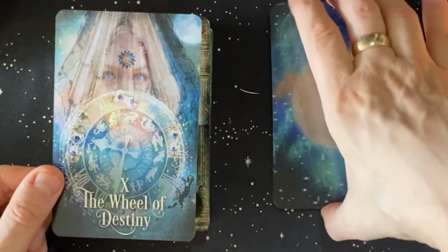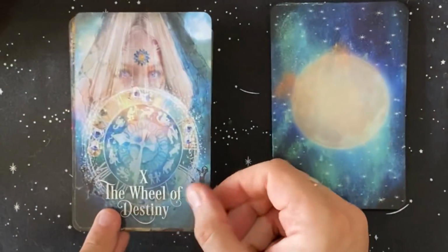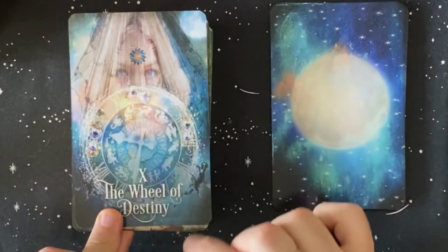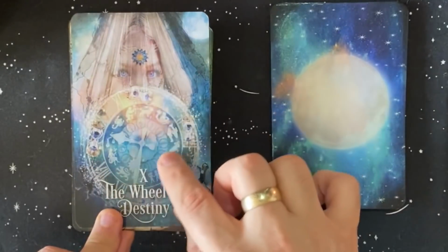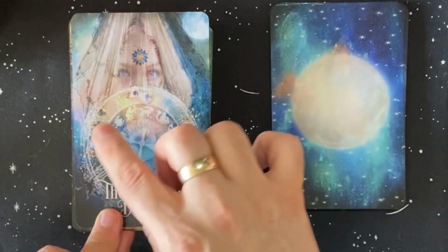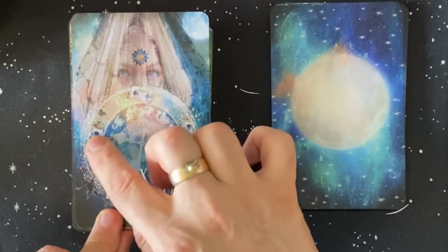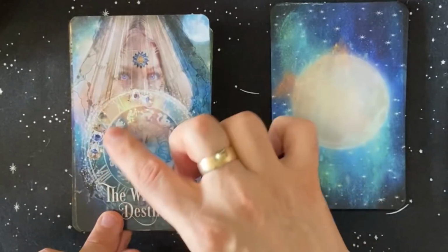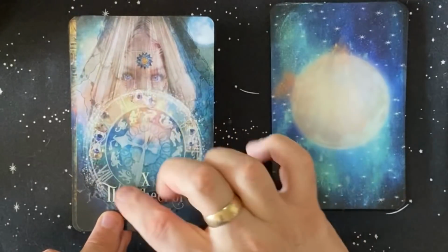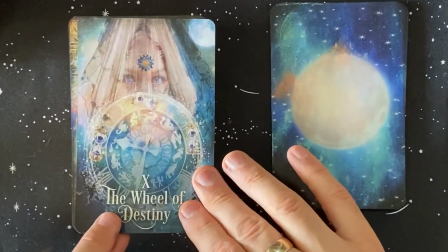Instead of the Wheel of Fortune, we have the Wheel of Destiny. We've got this clock here. Time is continuing. And then we've got the Zodiac represented around as well. And the hourglass. Wow. And it keeps turning. The wheel of the year, the clock, it just keeps turning.